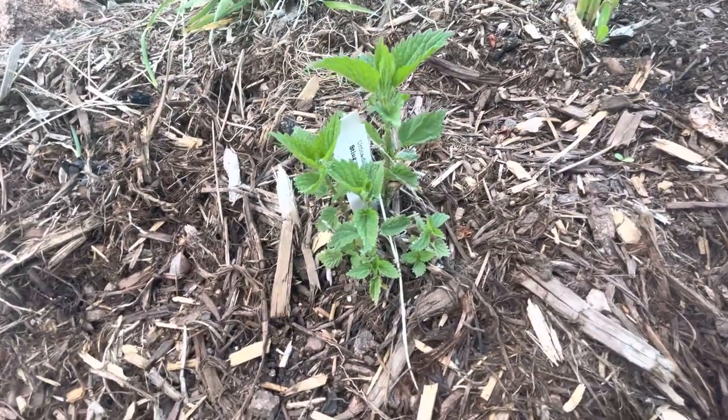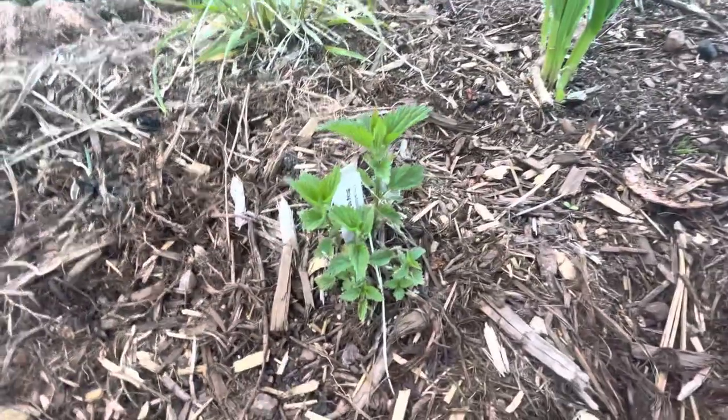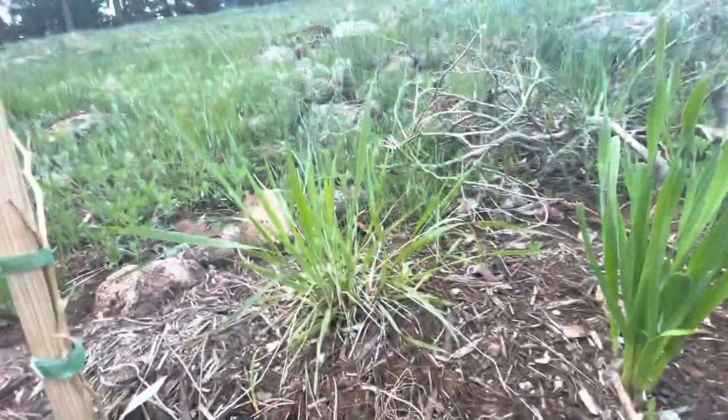They all died, so I thought. And then this one started coming back somehow. Literally, it died right away, and then somehow it's still coming back, so that's amazing. That's a perennial wheat, Kernza. So let's keep going on this little path here.